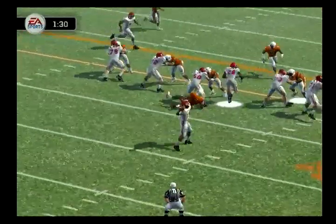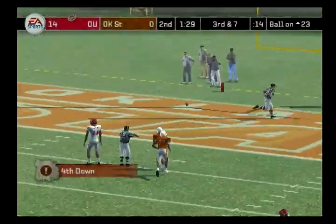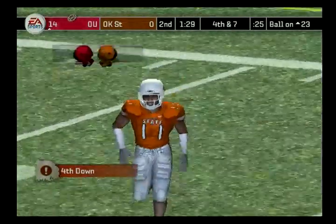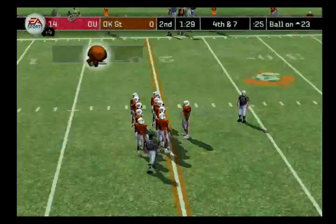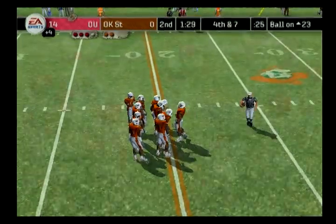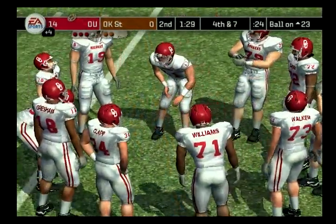Oklahoma comes out with two tight ends. Comes across the middle. They can't connect. Incomplete. He put too much on that throw. That's his big tight end. He's definitely not a track star. I think the quarterback just overestimated his speed.